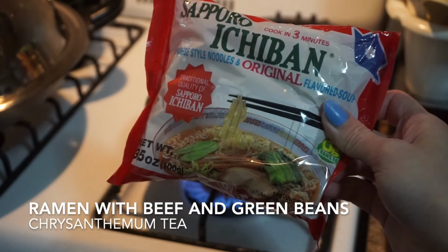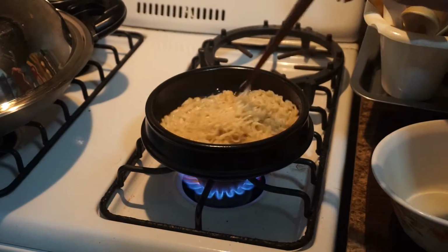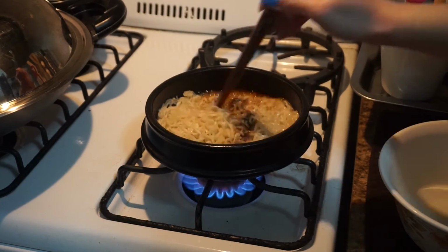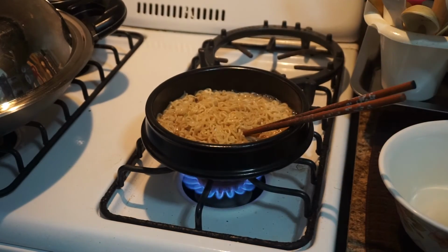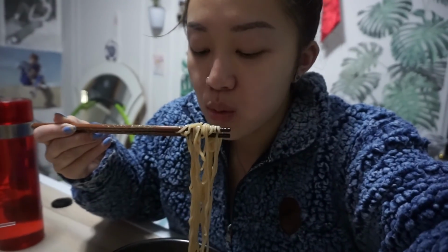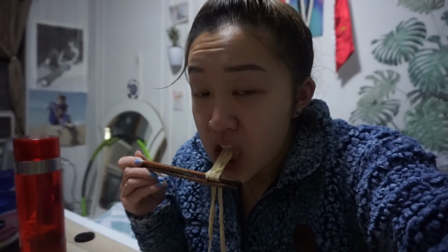And for dinner, I made some beef flavored ramen from Ichiban. I made this because my dad had made some stir-fried beef with green beans, and I didn't want to eat it with rice. I wanted to be a little bit more fancy, so I made ramen to go with it. So once my ramen is cooked, I'm just putting the beef and green beans with it just to heat it up a little bit. And for a drink, I have some chrysanthemum tea once again.